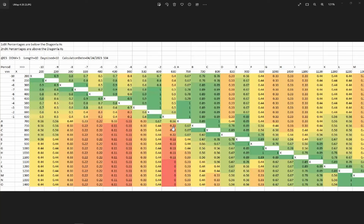For this to be support or resistance? 88% likely. And the terminology that I usually see on the next chart is that B period will trade away from minus one 88% of the time. A period will trade away from minus four 89% of the time. Okay.